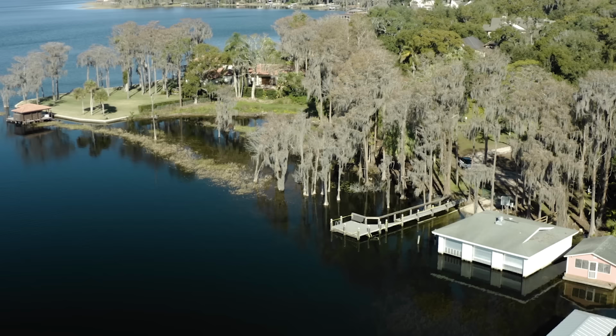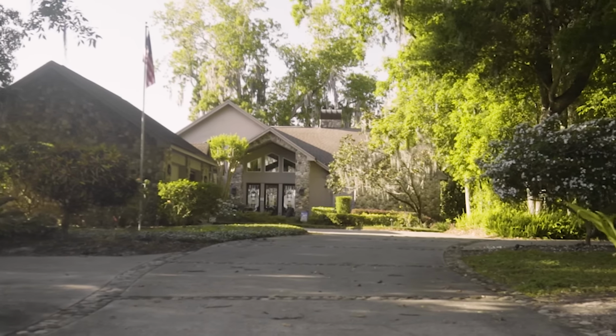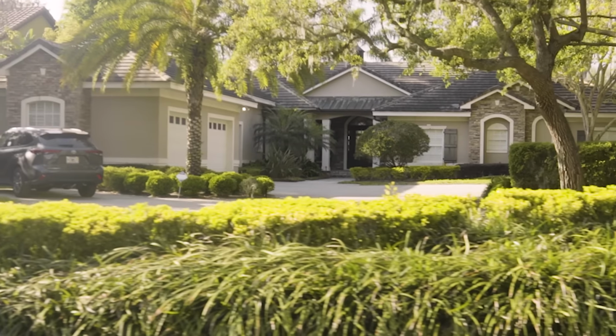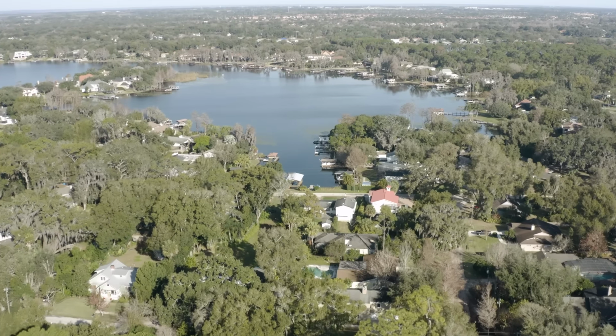Now when you look at the lakes, we have this beautiful, pristine chain of lakes. There's 13 lakes with 5,000 acres of land and some of the most pristine and luxurious real estate you can find in all of Central Florida. But the lakes are in the middle of Windermere. So when you think about it, there are all these beautiful lakes, and in order to get from the east or the west side, there's only 3 ways.